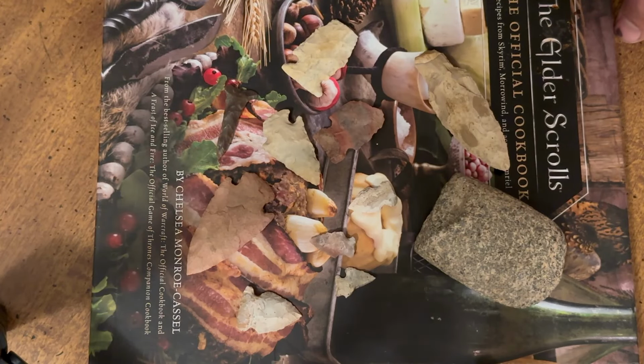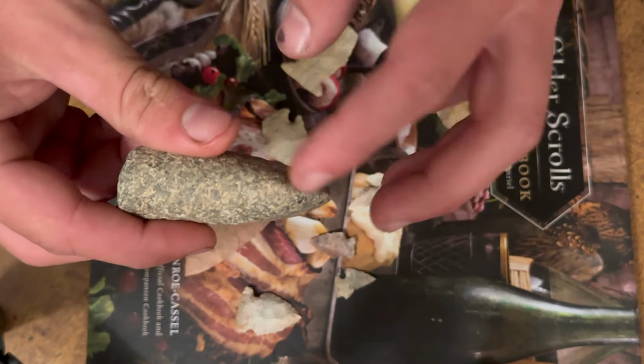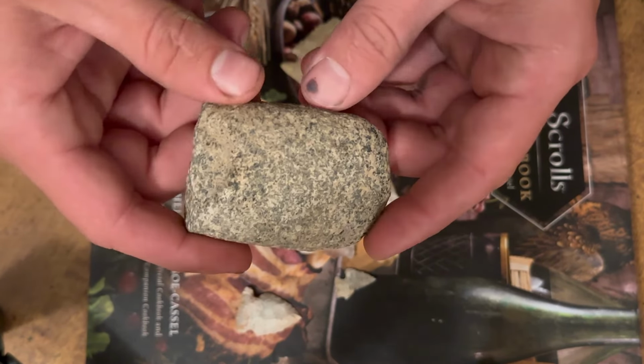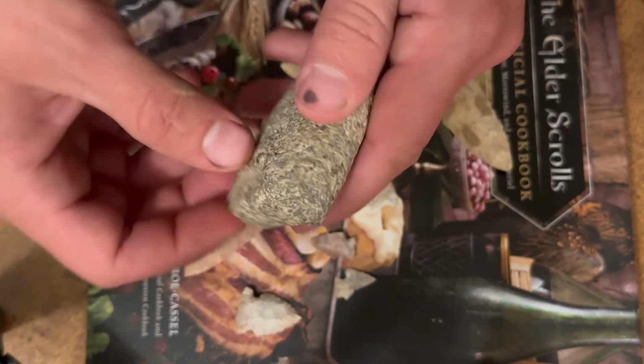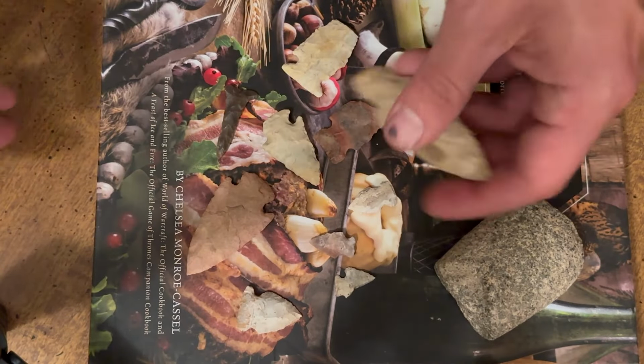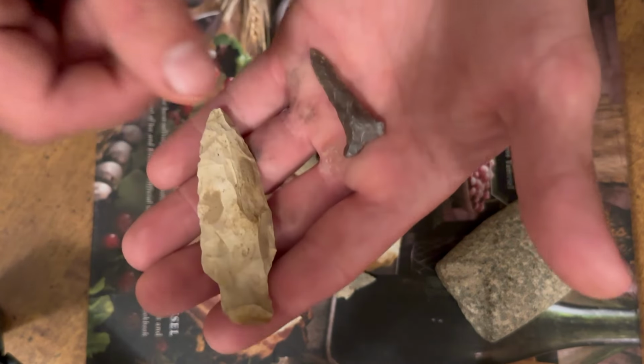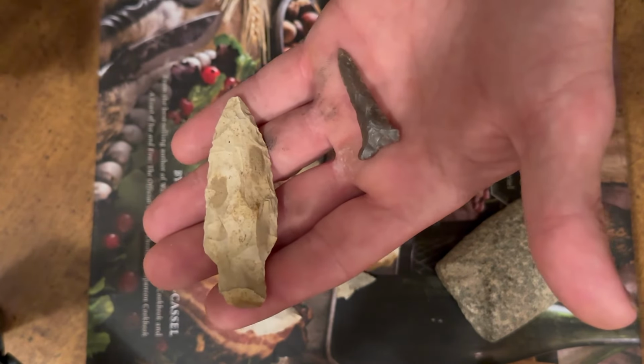But I found this broken celt here. You can see the bit. It didn't look broke when I pulled it, but then when I got it out, I was like, okay, it's nothing. You'll see some of these ones I'm finding in the dark. We're finding them at night.